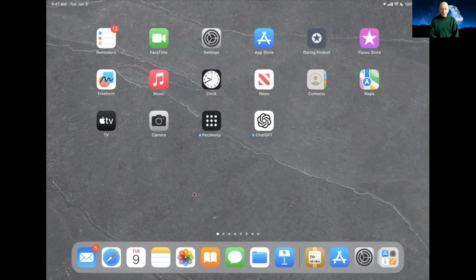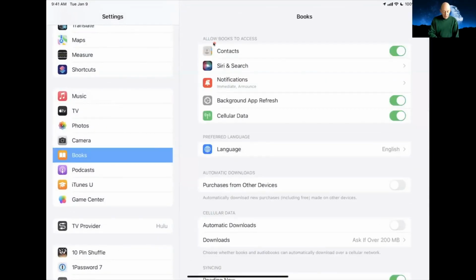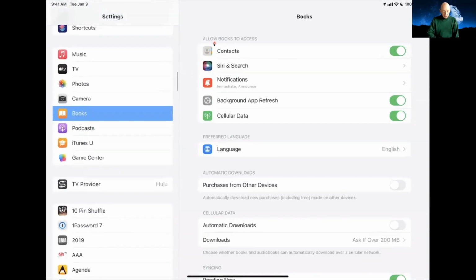It's really pretty straightforward. So I'm going to go ahead on my iPad and tap the Settings app. And just scroll up on your screen quite a ways till you get to the little media section of settings, and you'll find an option for Books. Now, I'm not going to go through every one of these settings because they're really pretty straightforward, but I do want to highlight a couple that are worth talking about.